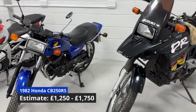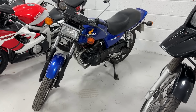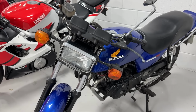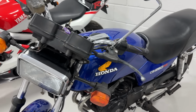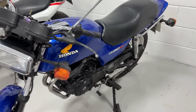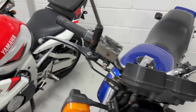Next to that, we have a 1982 Honda CB250RS. These are little parallel twin 250cc. They missed the market a little bit, really, because when they brought these out, the 125 laws had changed, so 250s weren't really a huge seller at the time. They were obviously up against things like the RD250, so they were never a massive seller, but a great little bike for people to commute on, dispatch riding, that sort of thing.